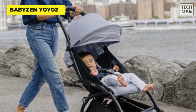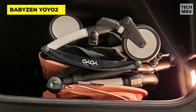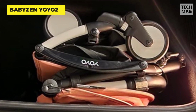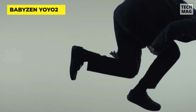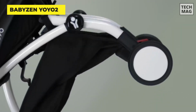The four-wheel suspension system ensures a smooth ride, even on bumpy sidewalks. And the soft faux leather handlebar offers a comfortable grip for you. The stroller also boasts one-handed steering, making it easy to maneuver through tight spaces, crowded areas, or busy airports.